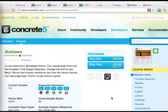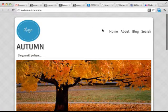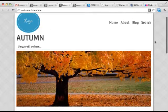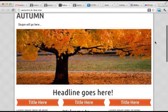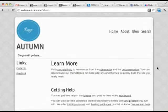Next theme is by Brian Lewis also. This is called Autumn. And I like this one a lot. It also needs screenshots, but this theme has really nice typography. I don't know if it's included or not, but the logo treatment's cool, the typography's cool, the photography is cool. If you click through on the pages, you can see it has an animated effect as the page comes in, which is pretty nice.